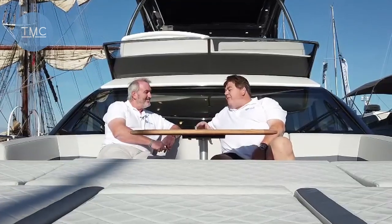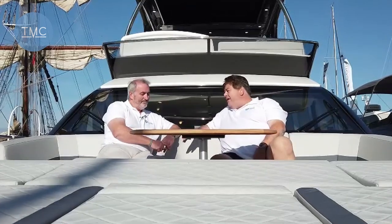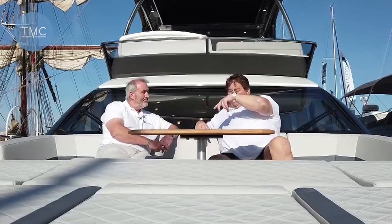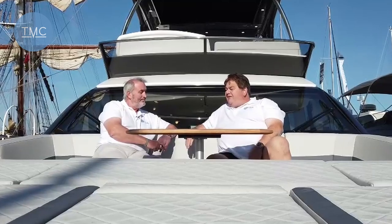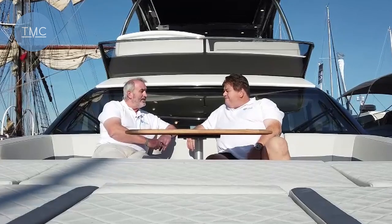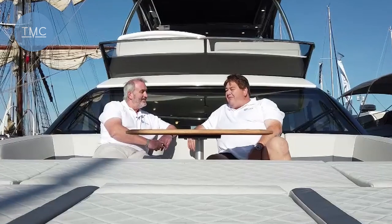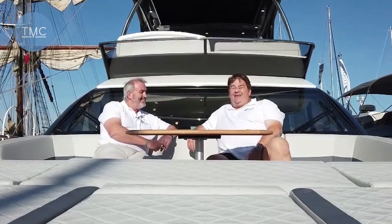What I love about this boat, apart from the way it looks, it does look spectacular, I love the use of light. I know I bang on about this, but all those LEDs, that pop-up light on the flybridge, it just elevates it, and it makes it a really cool place to be, doesn't it? Definitely. And the different areas and zones and the real difference in feel there as well. And that owner's cabin, that bed. I could fall asleep there in a heartbeat.